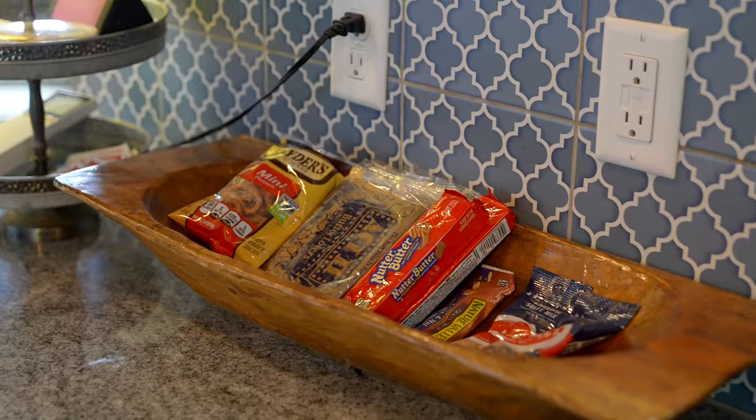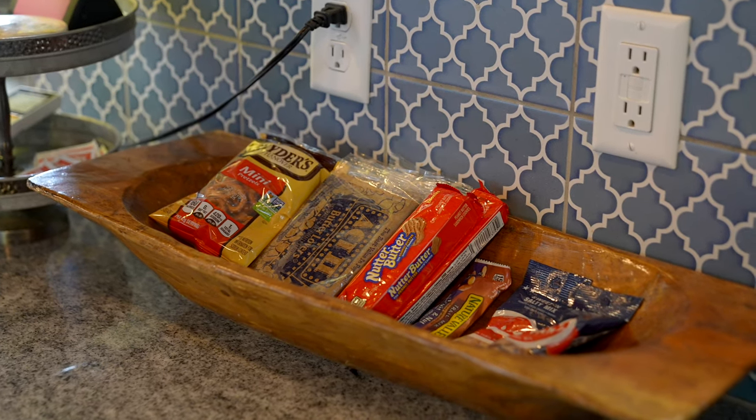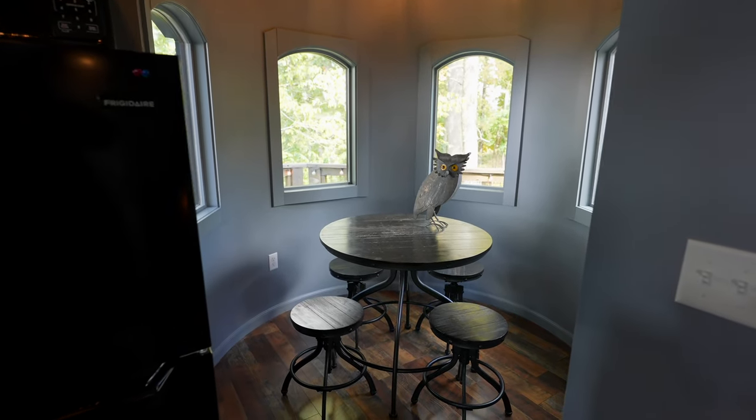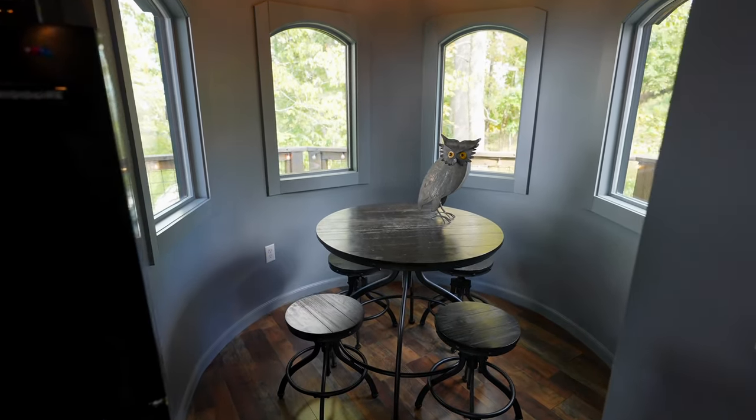Yes. The hosts also provide a lot of goodies for your stay. And then right off the kitchen is one of those turrets, which is the dining room. Again, it just feels magical in that circular room.